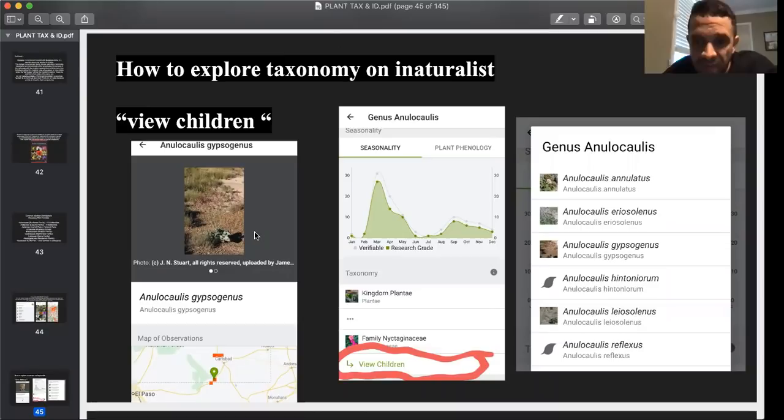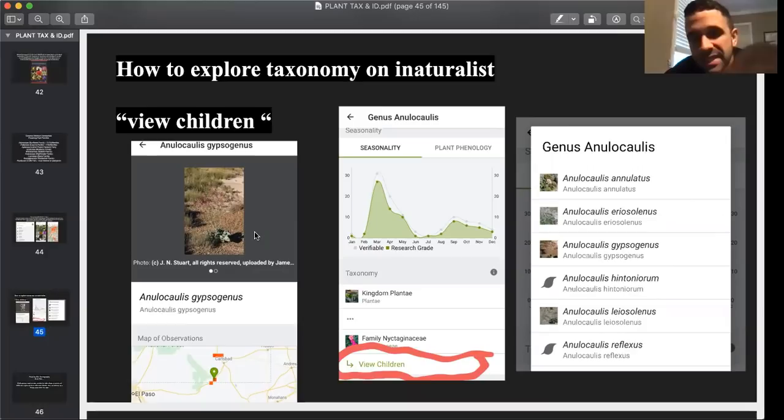And of course, we'll go through these plant porn photos later. You'll see some of the examples of gypsum endemics. They're wild. So that's the thing to learn here. Like I said, you can click on Plantae and do the same thing: view all the children in Kingdom Plantae, all the taxon pages, all the variations on the family Nyctaginaceae. Then you can look at what order Nyctaginaceae is in. It's a really cool tool.